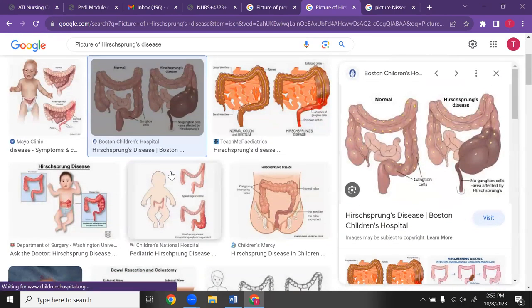And I always say, Hirschsprung's is like you sprung a leak, but you're not really leaking. What it is that the little baby, so here's a normal intestine, right? And the intestine has these little ganglion cells, like nerves, that keep the intestines nice and tight and help stool move down into the rectum. Now, look, it has no ganglion cells affected by Hirschsprung's. What that means is it balloons out. And so it's not going to be able to push the stool. And any stool they get is going to kind of get stuck here, because look at the rectum. It's super tiny and narrow.